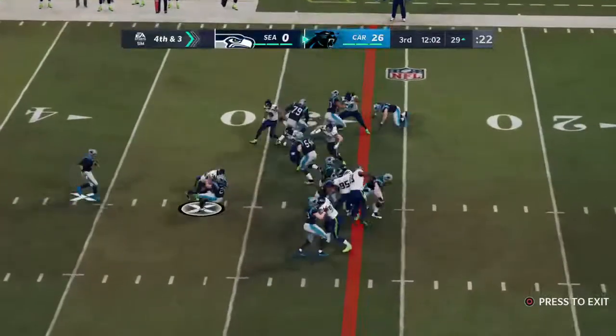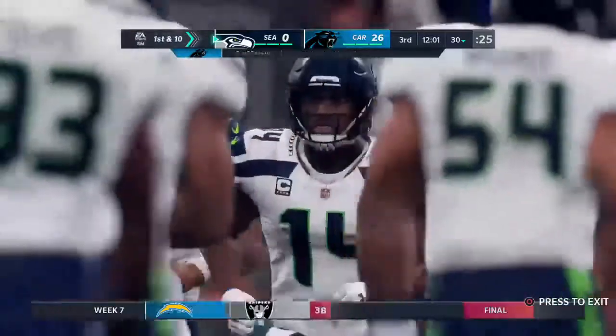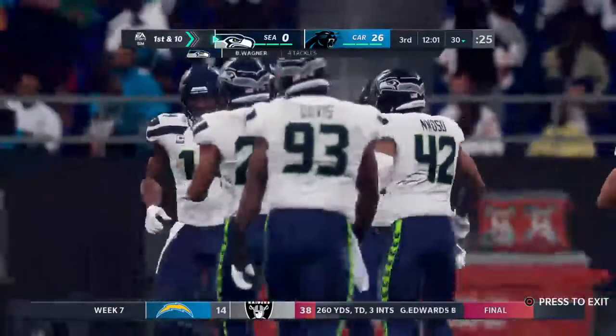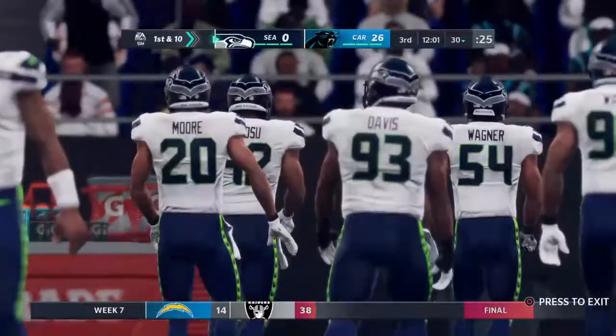They'll run for it. McCaffrey. And he's not going to get the first. I don't even think he made it back to the line of scrimmage. Christian McCaffrey unable to get to the marker. And the Seahawks are going to take over the football.